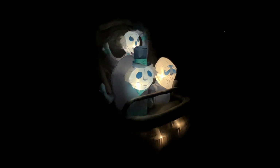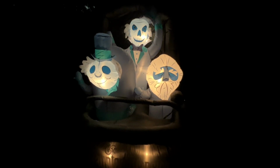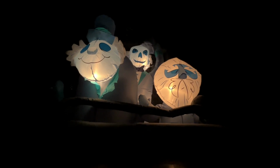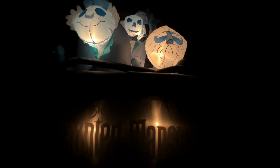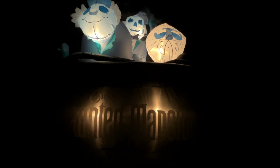Alright, so overall I think this looks the best during the day. But if you get this inflatable, I would highly recommend some sort of ambient light or spotlight to put on this inflatable at night. Really would help it a whole heck of a lot. But if you're after a Haunted Mansion inflatable and you do not like the Haunted Mansion inflatable from last year, or do not want to get the Seasons inflatable version, I highly recommend this one. It's a great inflatable, one of the best at Lowe's this year.